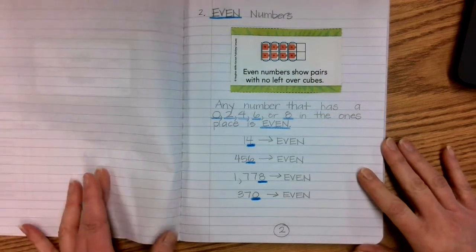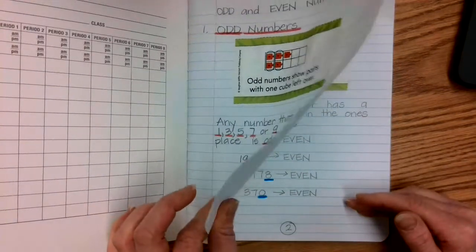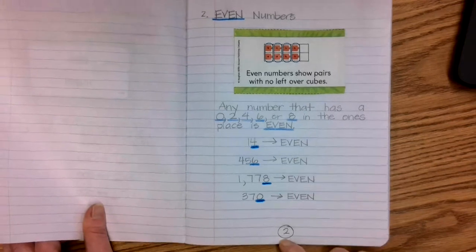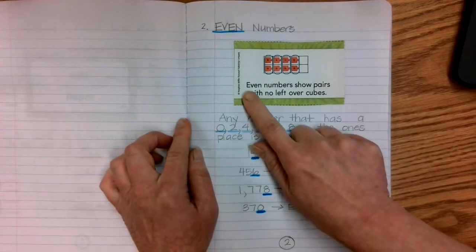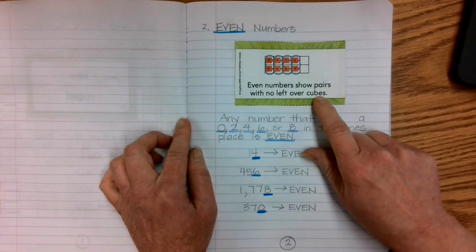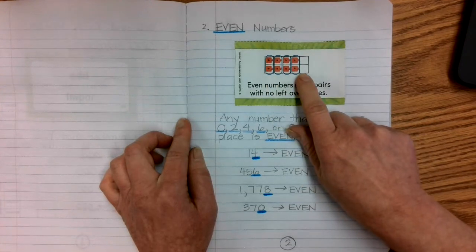Now we're looking at page 2. So make sure you only have one page that you turn, and at the bottom of this page, put a 2. On this page, we're talking about even numbers. Notice that even numbers show pairs with no leftover cubes. Everyone has a buddy in an even number.